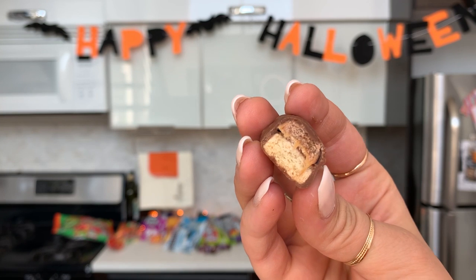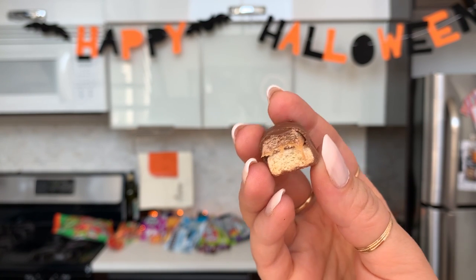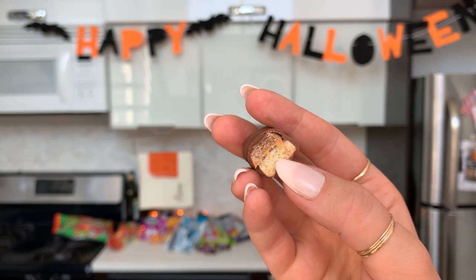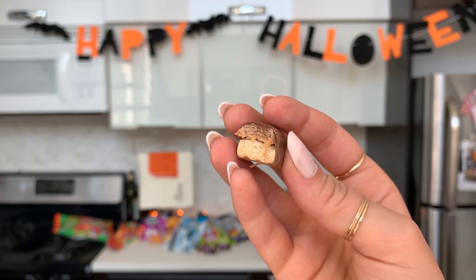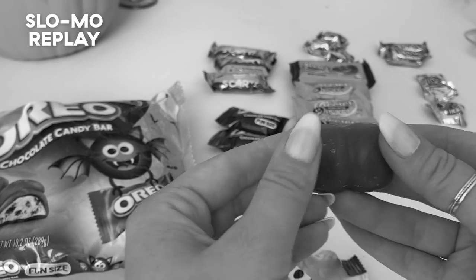What was I talking about? Twix? So I'd say about the Twix is that it's similar to a Kit Kat in the wafer crispness, except it's not much of a wafer, it's more of a biscuit. So there's more of a chew to it. And then the caramel is just like this huge honker, thick caramel in there. From this round, I was really surprised by the Oreo chocolate candy bar. That was bomb. These kind of look like buns.